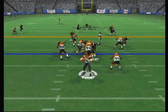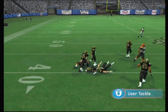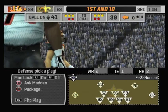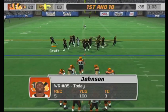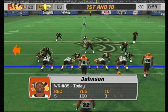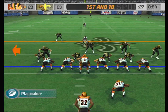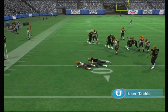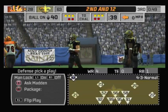Hands it off. They'll go with a play fake. Rolling right on target to the wide receiver. Johnson adds to his total, has now crossed the 150 mark. It's first and 10. Ball on the 41-yard line. All day, baby. Come on. On the 10. New Orleans using 3 linebackers. Going to the left. Fujita stops the play in the backfield. The running game is pretty non-existent so far.